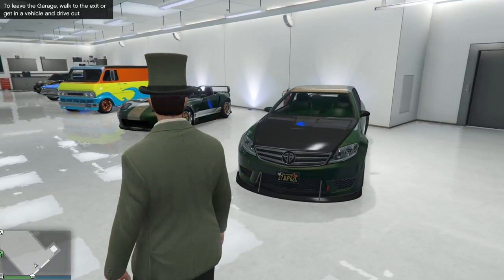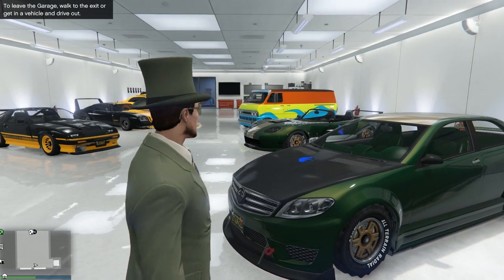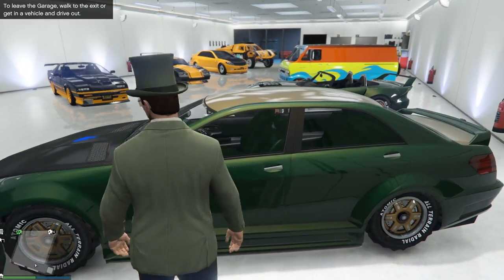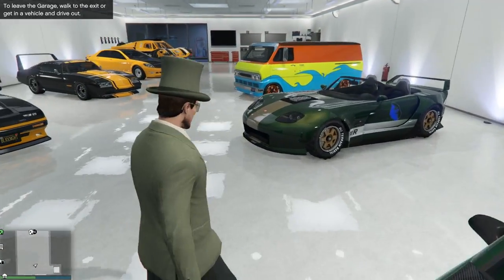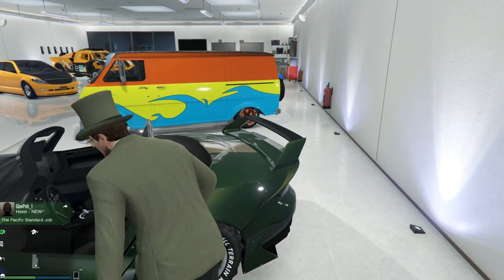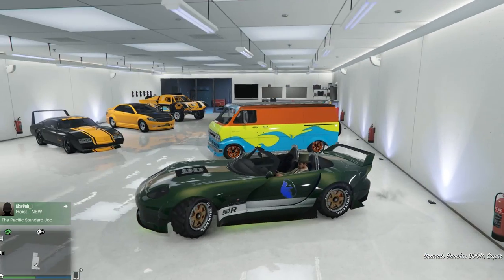I have built a couple cars just for the new tracks, which were recently released. Right now we have a Schafter V12, in case I end up in a sports car race with a lot of long, straight stretches. Same here, the Banshee 900R, which is what we're going to hop into presently. Specifically, I built this one just for Plummet, too.